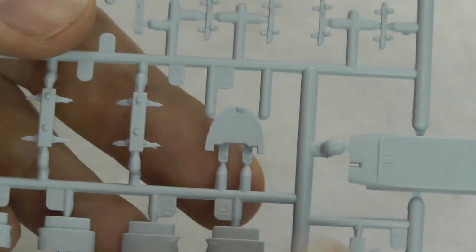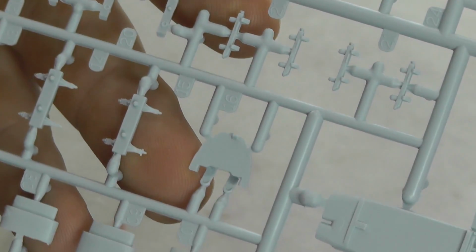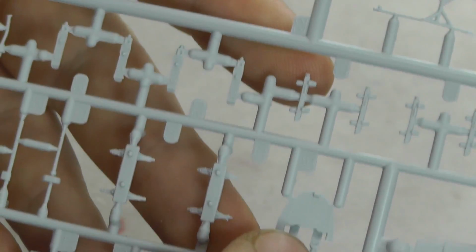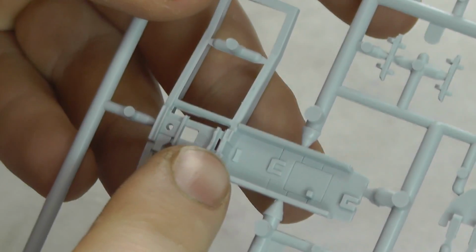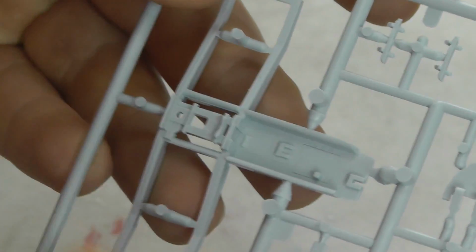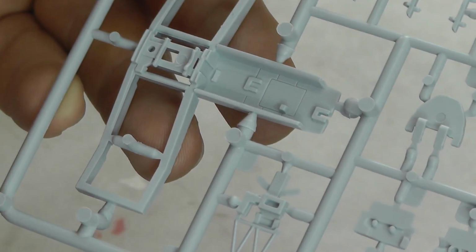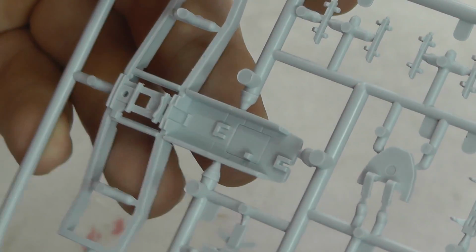Working our way around, we have the instrument display panel. As you can see, no detail on there, which is, I thought Airfix had stopped doing all that no detail business, but there you go, no detail on there. We have some sort of internal detail, which I do believe is the bottom of the cockpit area. Recessed panel lines in there, not looking too bad at all.